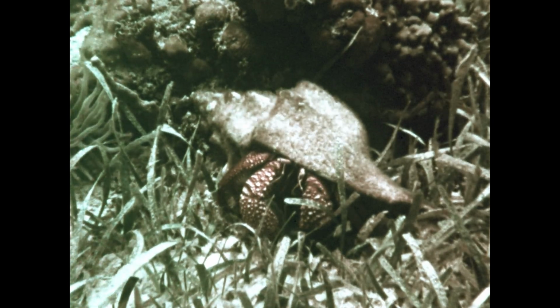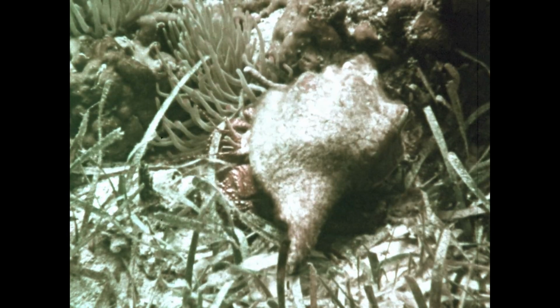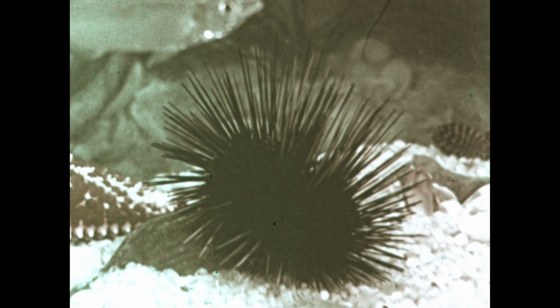Another method of protection is a hard covering. The hermit crab protects its soft body by living in the abandoned shell of another animal. Still another method of protection is to hide under a rock or shell. Sometimes living animals are used to hide in. The sea cucumber is host for the tiny pearlfish that actually spends time inside the larger animal. The sea urchin is protected by sharp spines.